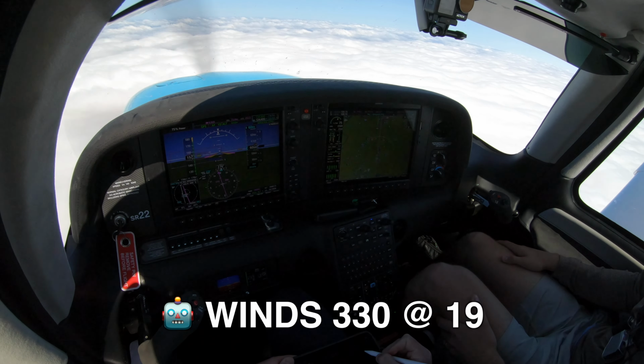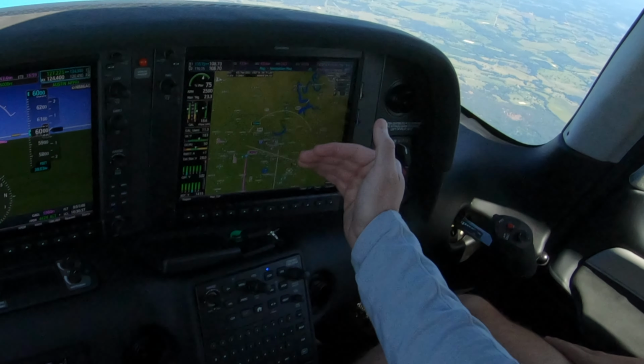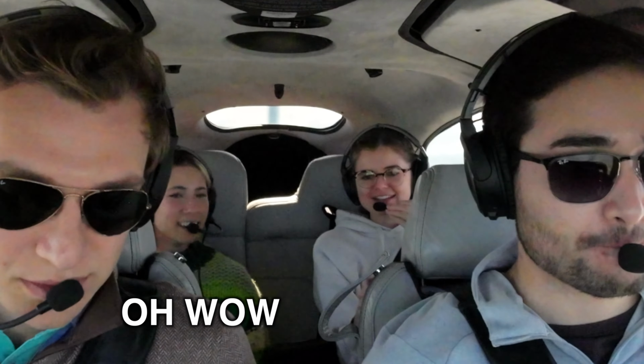330 Atlas 9. Visibility, yeah. And then they'll set us up on a downwind. We'll fly right over downtown, and then base, final for 36 right. Sweet. But it's just going to keep pitching up until you stall. Oh, wow. That's so hot.